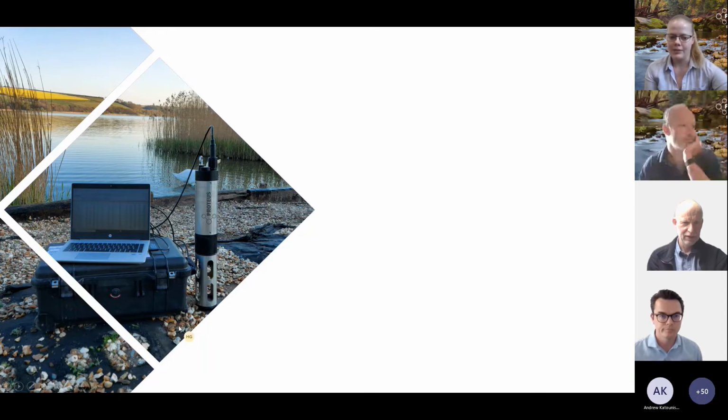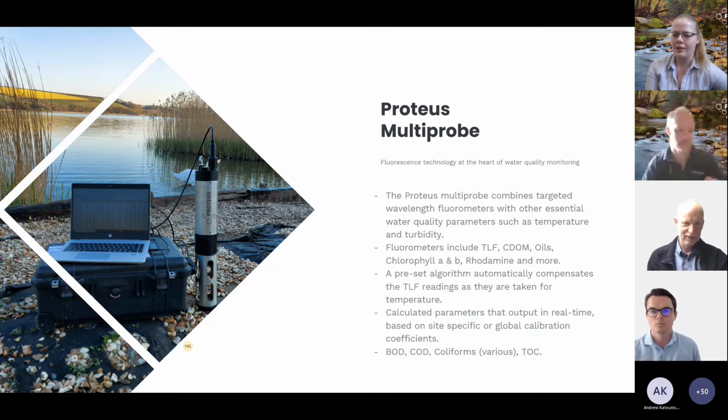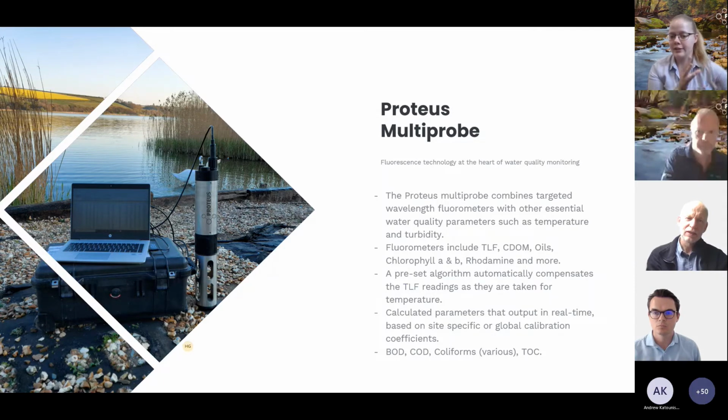Yes, so Proteus and the science powering the probe. The Proteus multi-probe has been designed as a multi-parameter water quality monitoring platform that really uses fluorescence technology at the heart of it. So we have targeted wavelength fluorometers that we combine with other water quality parameters like temperature and turbidity to create a platform overall that can sort of do everything.